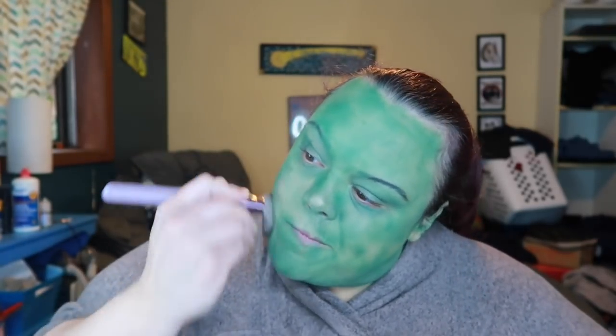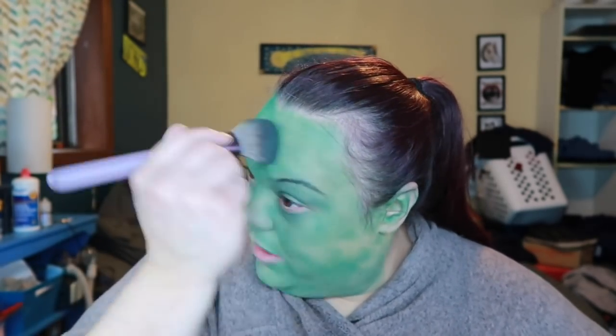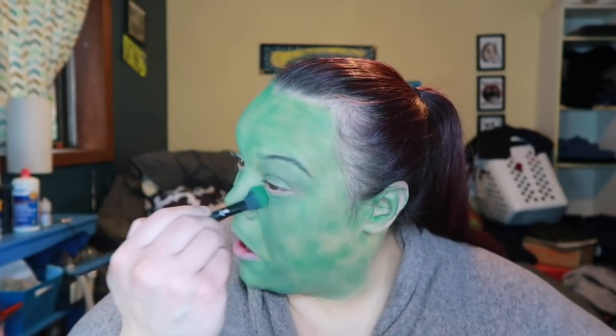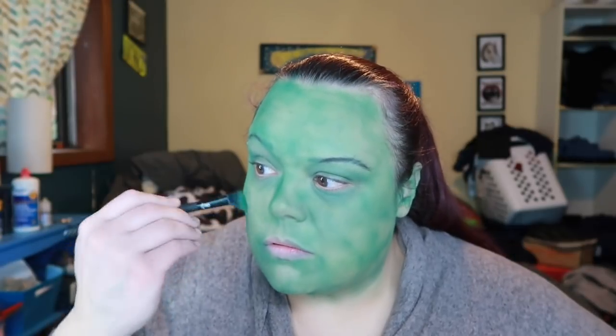Now we're gonna go in and do a little contouring, I think. Let me grab it's not gonna be perfect coverage like with an actual face paint, obviously. Because it's not an actual face paint. But I think this will be fun. Okay. So at this point, do we go glam Frankenstein or not? I don't know. I think we just start doing some things and go from there.